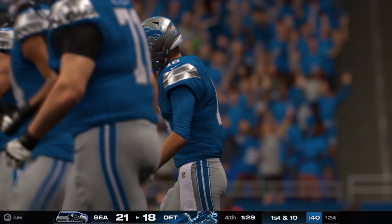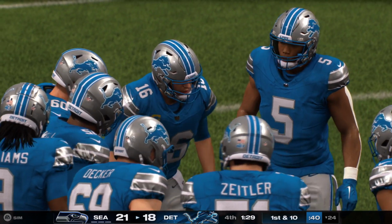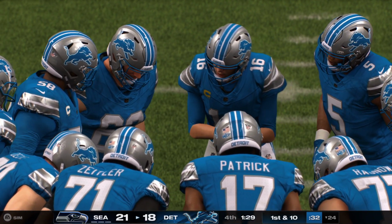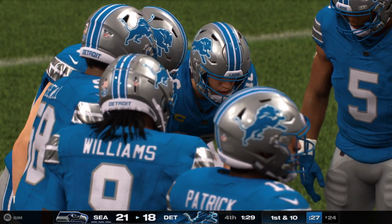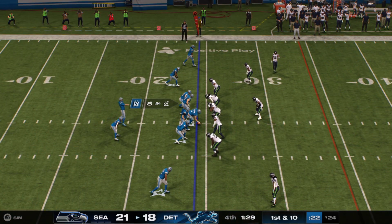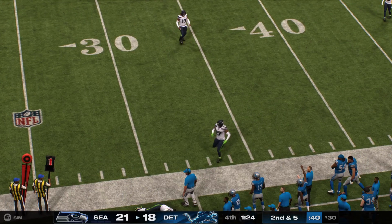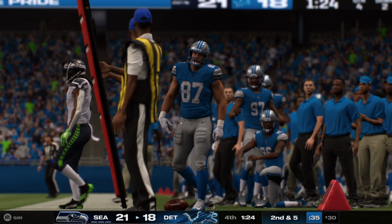So here's Goff and the Lions. Down 21-18. Less than 90 seconds to go. How will this thing pan out? We'll watch as they come up on first down. Goff now to throw. A little short pass here taken in by Laporta. And he's able to get this one up to his 30 before he's out of bounds.